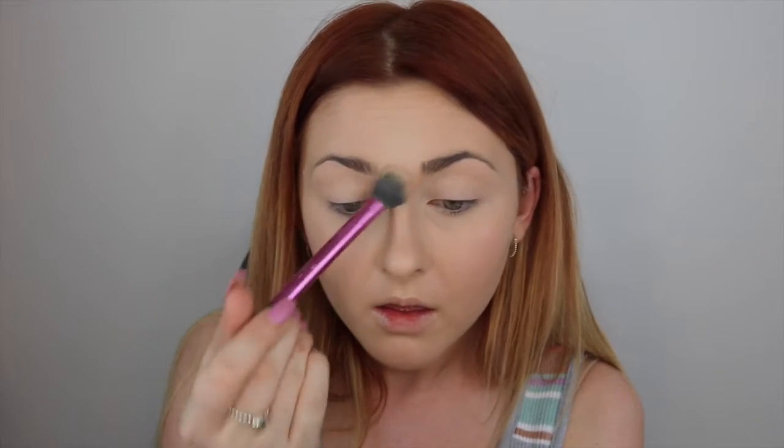Here I'm just setting my under eyes with the RCMA No Colour powder. I didn't record me showing the product, but yeah, it's that. I'm making sure all the creases are out of my eyelids, because you don't want to set those creases, so make sure you blend out the creases before you set. And I'm just using a Real Techniques setting brush for this.